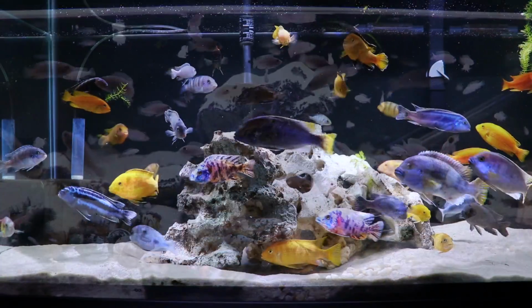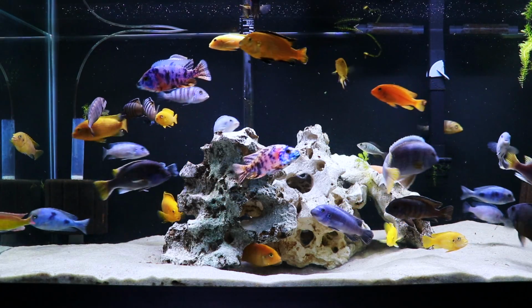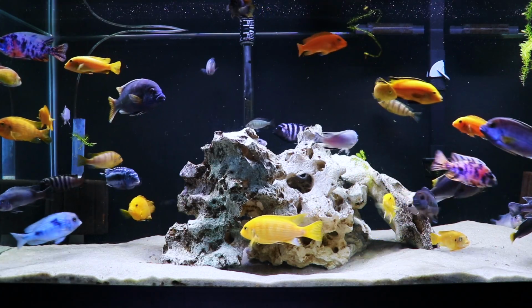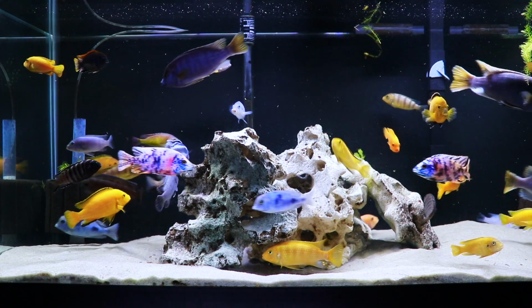Love this tank. This is our top 75 Mbuna tank. It is one of my favorite tanks to look at. I absolutely love this tank. We've got fish from all over Lake Malawi. We actually have a couple Lake Victorians in here. There's 2 species 35s in here as well. We did add some OBs just because I thought they would add a lot of color, and they've worked out great.